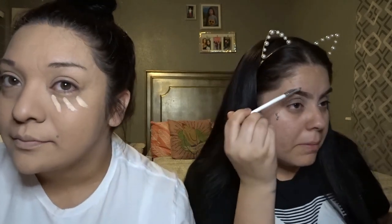Now for my under eyes, I use the Wet n Wild Photo Focus Concealer. Arriba de la ceja, I use my normal foundation. Uso el color normalmente de maquillaje que uso arriba. No uso concealer porque se va a mirar güero. Bueno, para mí sí se mira muy güero. Pero abajo no.